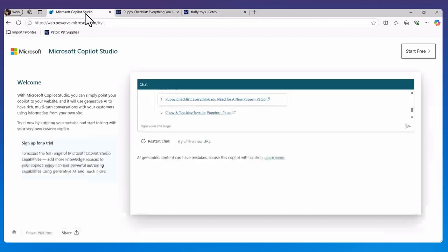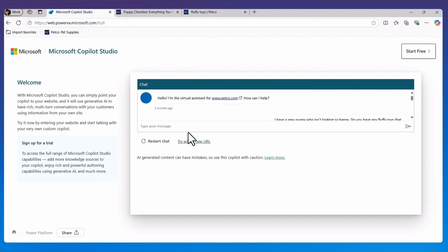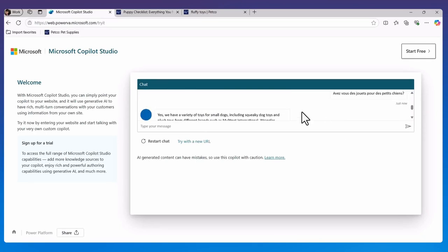So here's what I want to suggest, and I can speak any language, by the way. Because we've got the power of that large language model, which we'll call an LLM, which is trained by OpenAI already, it knows how to respond to multiple languages. Okay, so I could say, avez-vous des jouets pour des chiens? How do I spell chien? I don't remember. Des petits chiens. Okay, and then again, it's going to pick up that natural language. It's going to understand what I ask, even though I asked it in French.